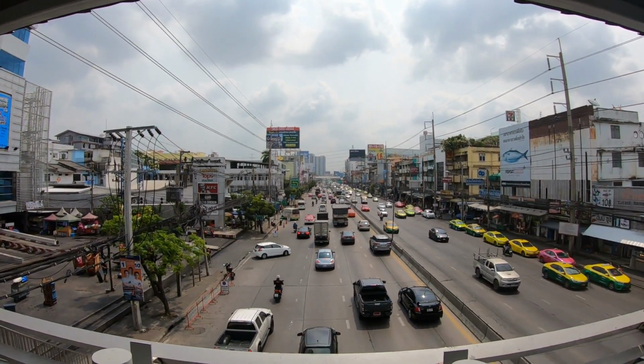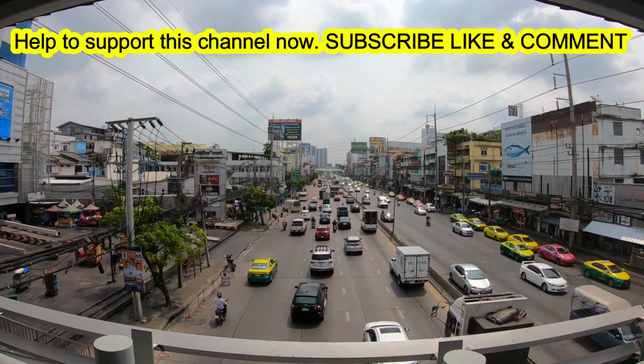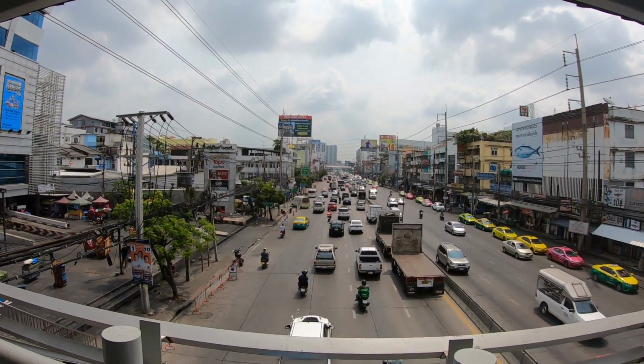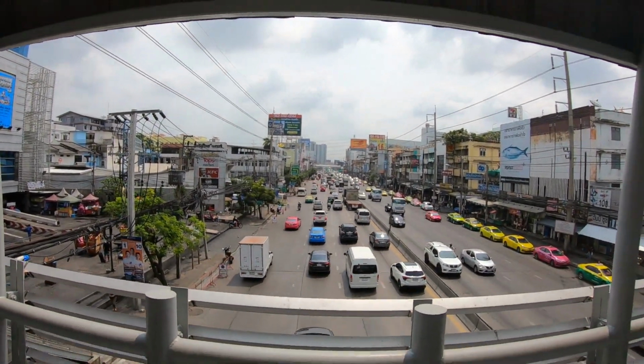Here we are on the mall. Not the mall, the mall's down a bit further down there. Sorry about that. Here we are on NgamWongWan Road. I'm going to be walking down towards the mall down there. Okay, so I'm just on the bridge at the moment. So let's go.